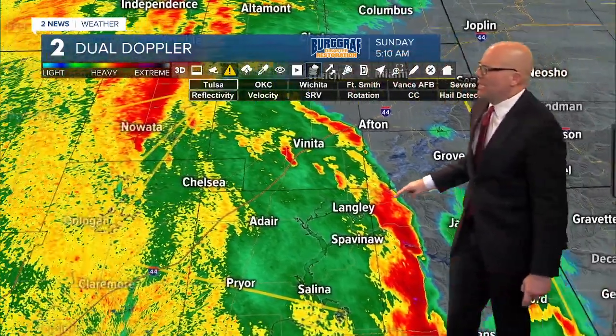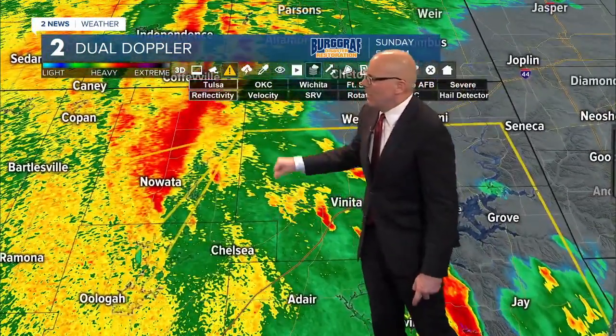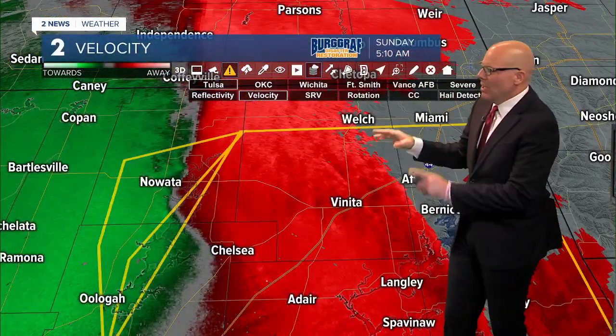Back here farther to the west, again, still got this area here around Nowata. Let me just switch this back to velocity data just because we're monitoring this.